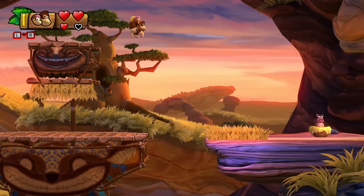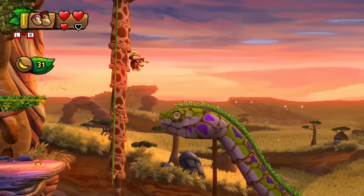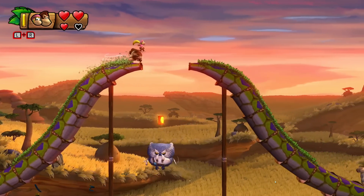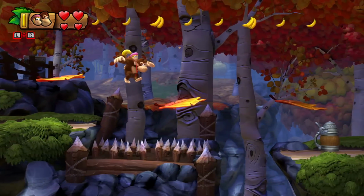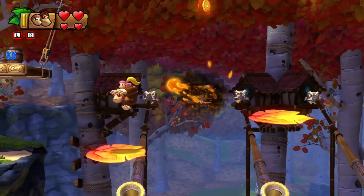Donkey Kong Country: Tropical Freeze! While this is technically a Wii U game, the resolution was bumped from 720p to 1080p, so it looks even better than it was on Wii U. If you've not played this game, you may wonder why is this game on the list, and I'm just saying look at it with your eyes!